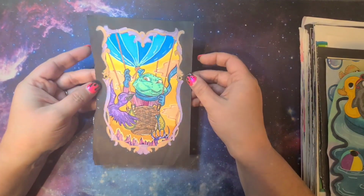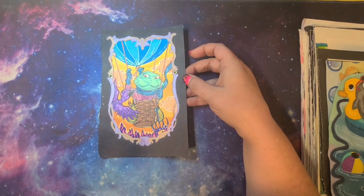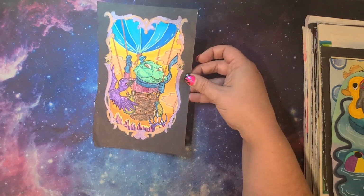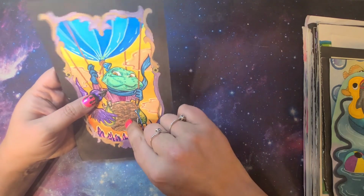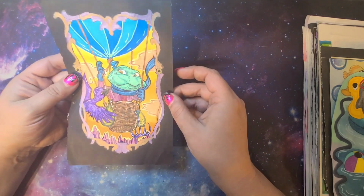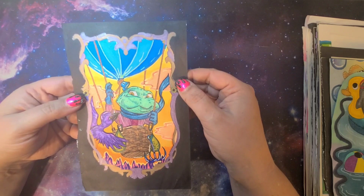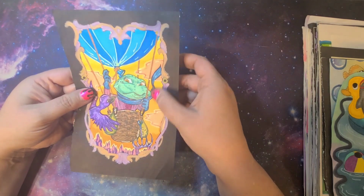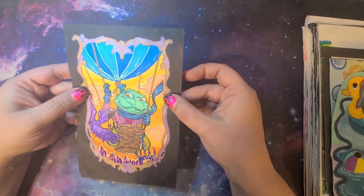All right, so this page here was from Reptiloids, the first volume by Vasil something. Anyways, this is from the Reptiloids book, and I used alcohol marker for all of it, except I did shading on the bird and the little creature here in the basket, and then I used my metallic markers around this. I really enjoyed it, and I was testing my alcohol markers and the blending on this. So it was a pretty simple one. It didn't take me long to do, but it was quite interesting.